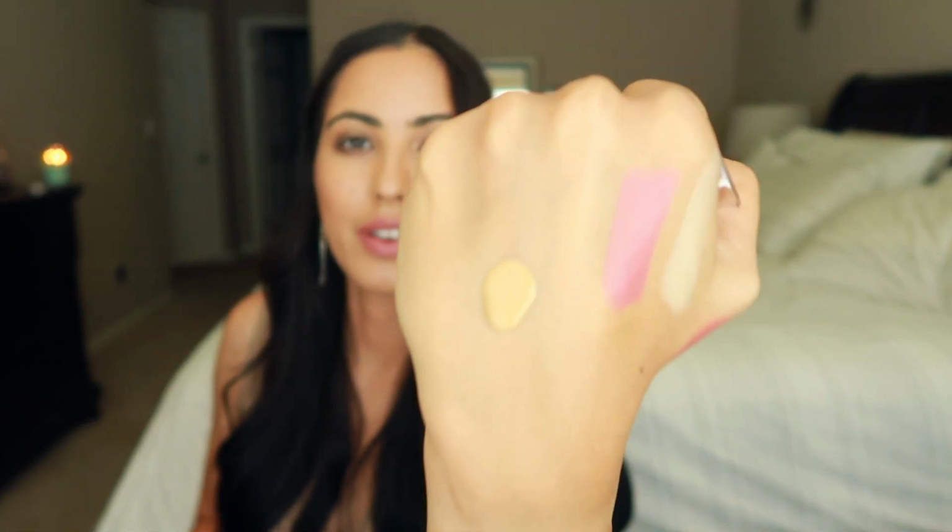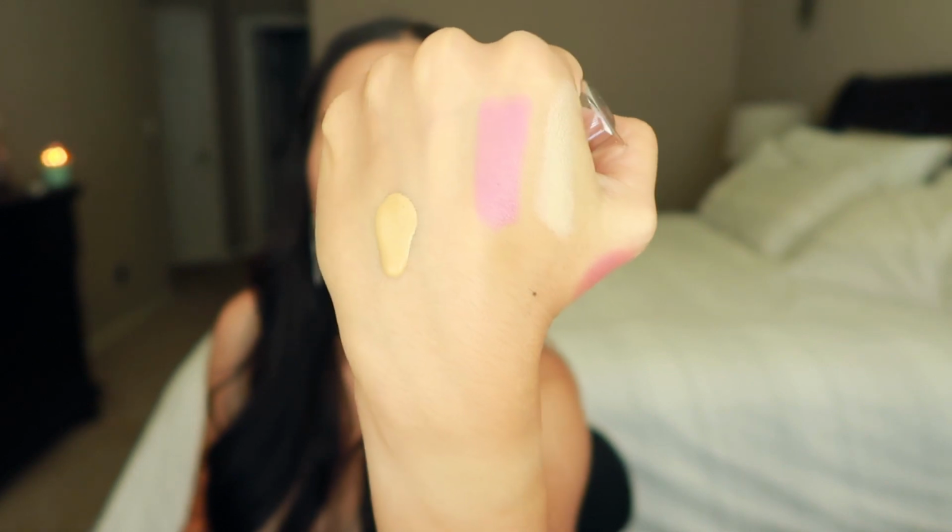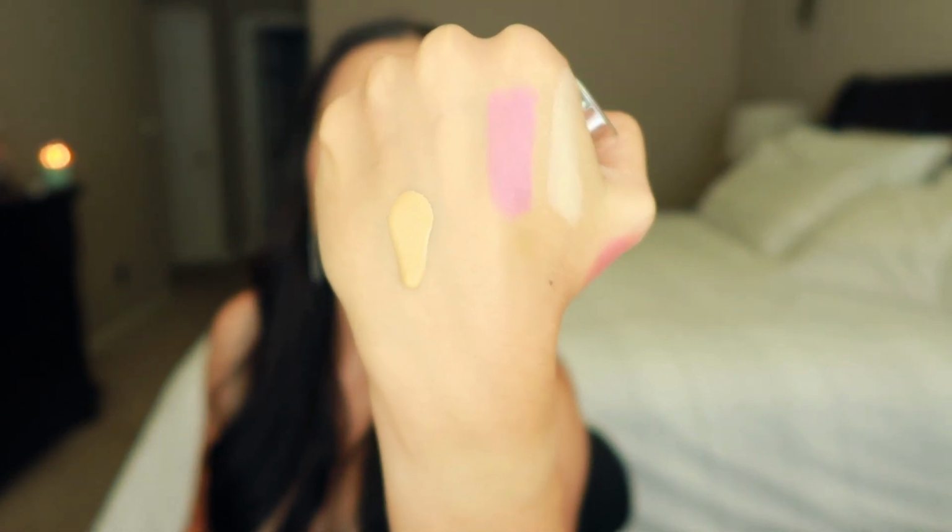Usually foundations only pump out a tiny, pea-size amount. This one is a huge drop. Let me just see, that wasn't even all the way down, and it did all this. I feel like this would be enough for basically your entire face. And as you can tell, it's kind of runny, and that's the type of foundation that I like.